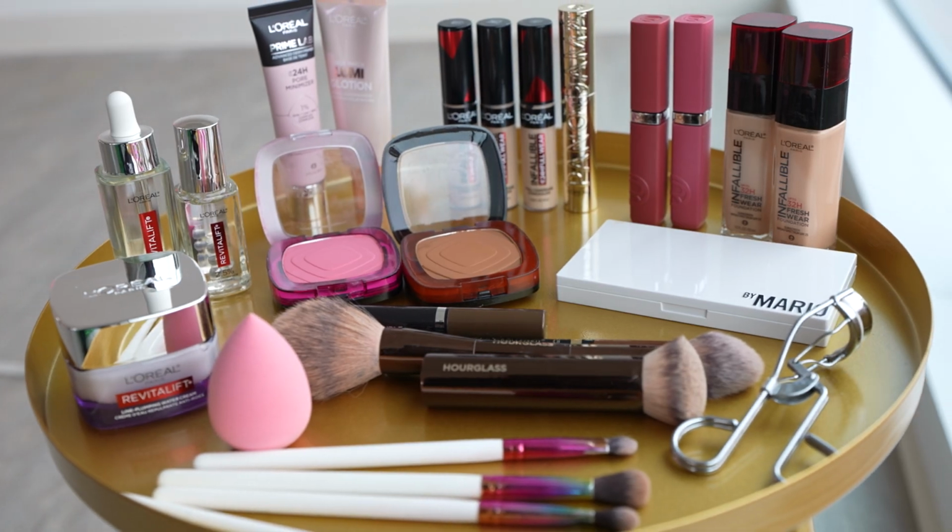For today, I'm going to be recreating Kendall Jenner's makeup look from the 2024 Met Gala, so if you want to know how I got this makeup look, then keep on watching. And all the products, well, most of the products, are L'Oreal, and Mary Phillips did Kendall Jenner's makeup and I'm recreating it today.